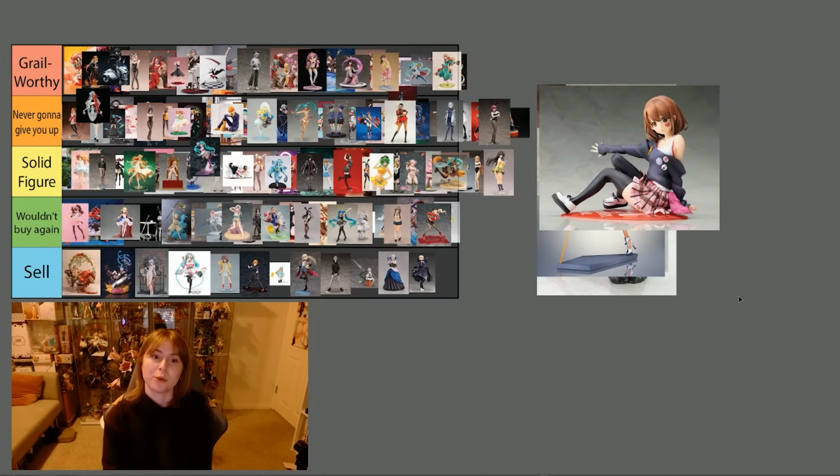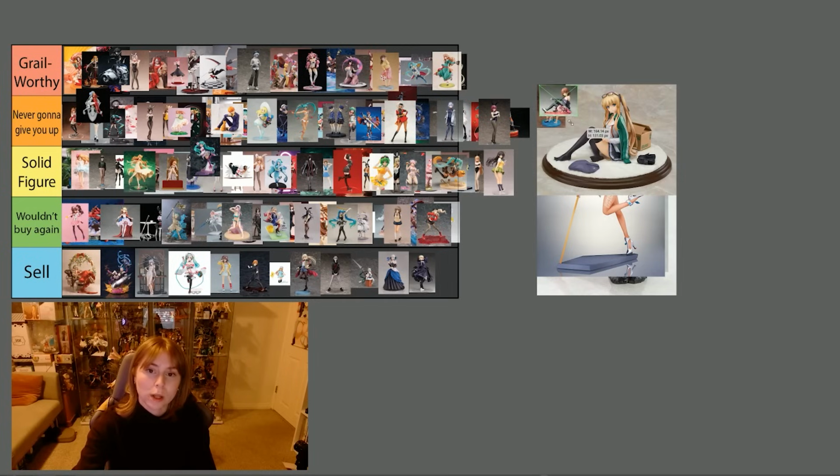Next up, we have one of my holy grails. This is the Yui figure by Stronger. It's the 5th anniversary K-On! figure of her. She is a holy grail, so she's going in my grails list right here. Oh my god, wait, what can she go on top of? These guys. Oh, that one will go in my Patreon.